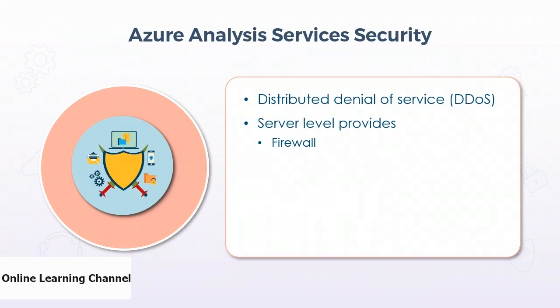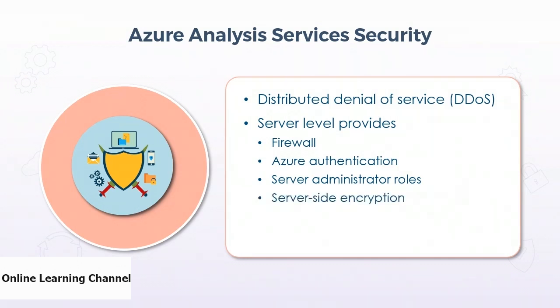specified in the rules. It gives us Azure authentication, so that's handled by Azure Active Directory. Users will log in, and you'll use an organization account identity, and then role-based access control will be applied to the dataset. We can take advantage of server administrator roles, so only people who need to administer the server actually get the role and the privileges they need to do that job. And finally, server-side encryption is important because we want our data encrypted at rest in the Azure cloud.